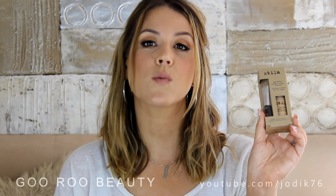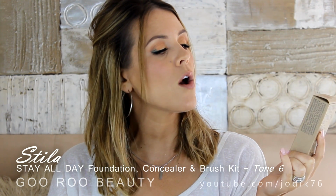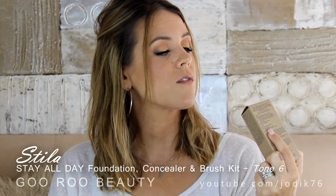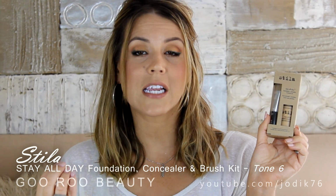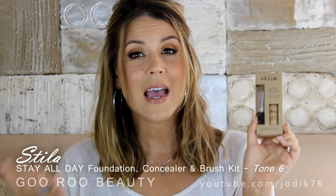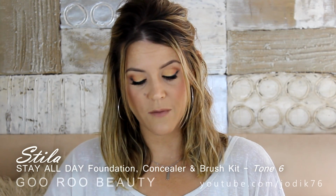I also did pick up this one on the recommendation of a few different visits to different Mecca stores. Completely independent makeup artists have recommended this one to me. It's a foundation from Stila and it's the Stay All Day Foundation, Concealer and Brush Kit. I have matched myself to the shade Tone 6 and apparently it's, as you would guess by the name, a long-lasting makeup that's going to give you good coverage and last throughout the day. It does come with a complimentary concealer colour, so we'll see how that one works out for my face. Again, let me know your thoughts if you have tried that.